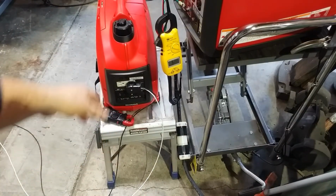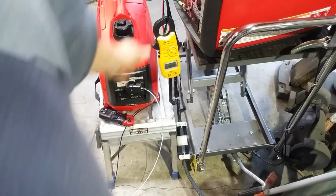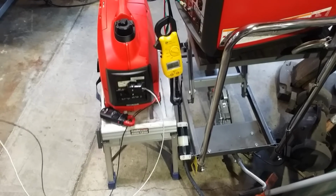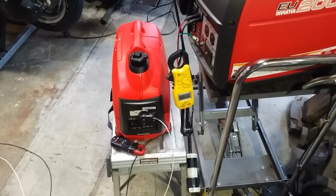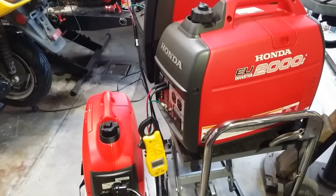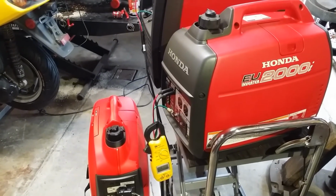Amps on the little one, 6.2 on the 2000. This has almost already proved what's going on here. They are putting out different amperages sharing the load. I think it's time to fire up the 3000, add it to the mix.